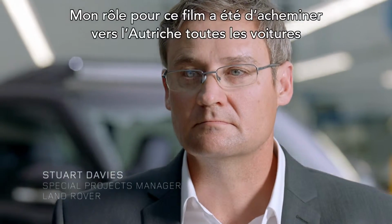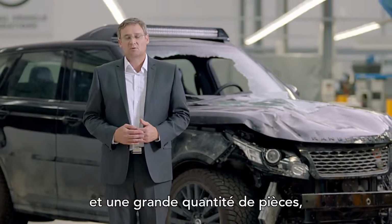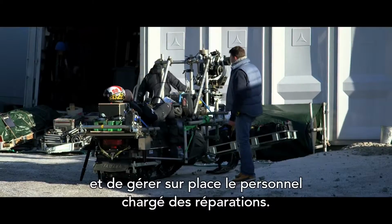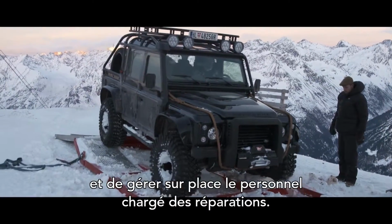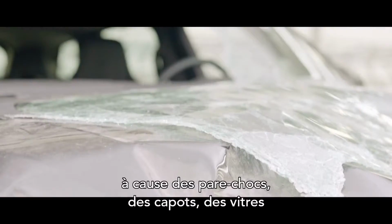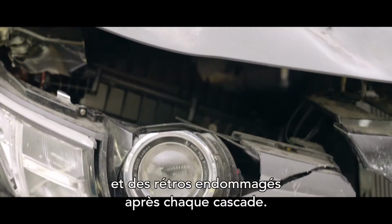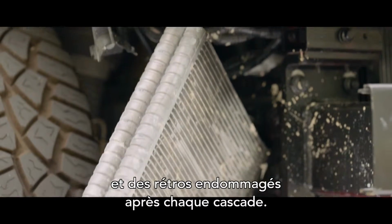My involvement with this movie has been to manage all the cars that were sent out to Austria, to also manage the vast amount of parts that we took with us, and to also manage the staff that we had out there helping us repair the vehicles. The biggest thing that we were doing was keeping the cars looking the same. So things like bumpers and bonnets, glass, wing mirrors that were getting smashed up every time the stunt drivers would go out and drive one of the scenes.